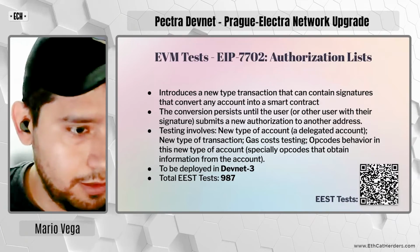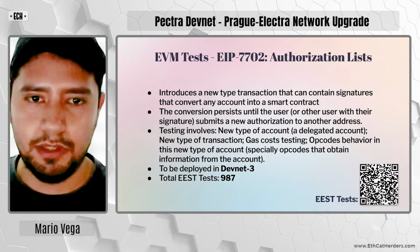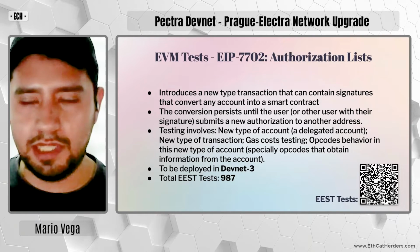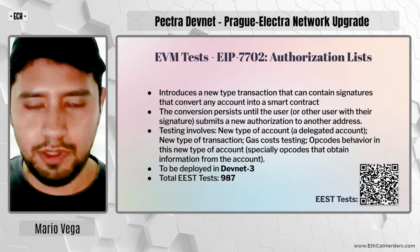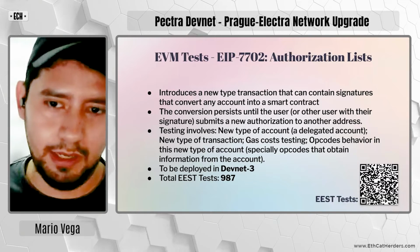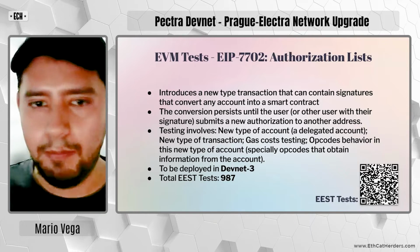And this is the one that I was talking about in the introduction. This is the authorizations list. In simple terms, you can convert your existing wallet account into a smart contract. This is pretty exciting because, as you can see now, if you want to make a swap or make almost any operation, you have to first approve, and then you have to say the operation. But now, since you can convert your account into a smart contract, this will no longer be necessary. It allows the user to gain the power of multiple transactions in the same transaction, among many other things.